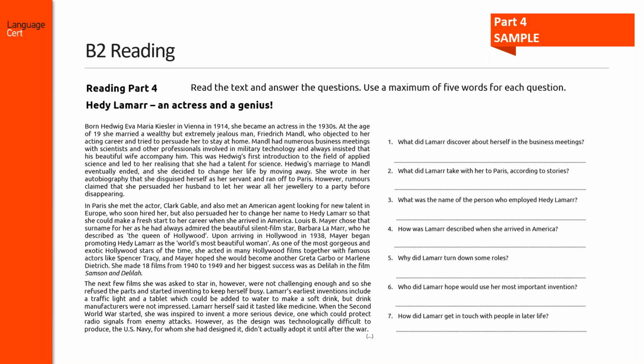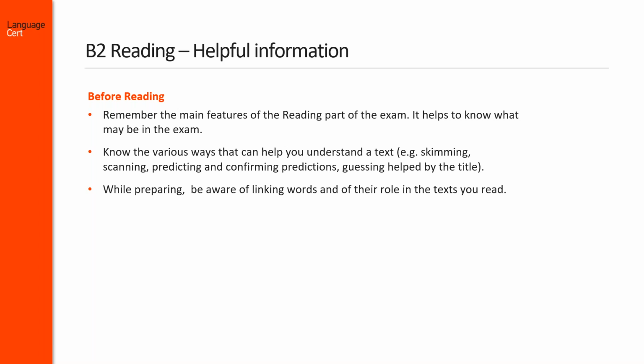Okay, here is some helpful information for your preparation for this part of the exam. Before exam day, think about the main features of the reading part of the exam and get familiar. We've started to look by showing you the samples, and then do look in the practice papers as well.